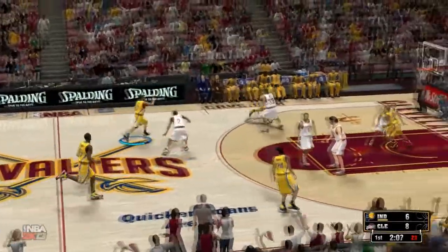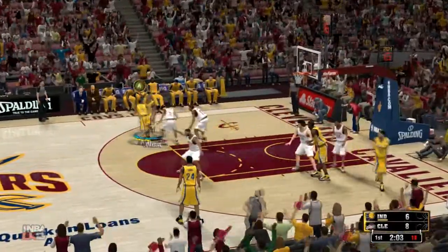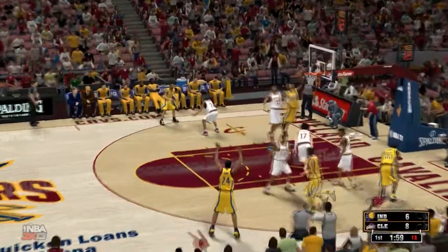All business there, not messing around one bit. Flushed it right with one hand. He never does, Clark. He never does. Well, that's kind of his trademark, those slams like that one.